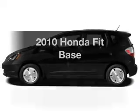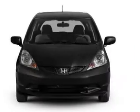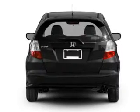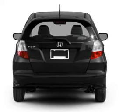Check out this 2010 Honda Fit. This is the set of wheels you've been looking for with an efficient four-cylinder engine. The powertrain includes front-wheel drive that responds smoothly to its five-speed automatic transmission. Anti-lock brakes help you bring your vehicle to a safe stop.